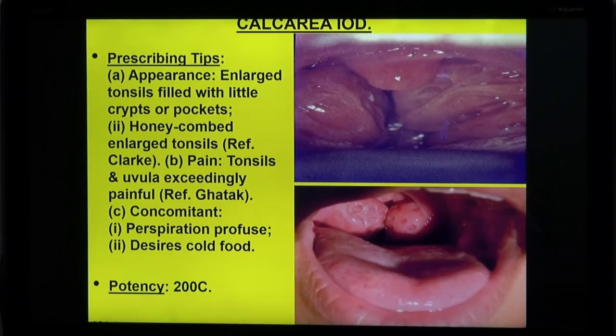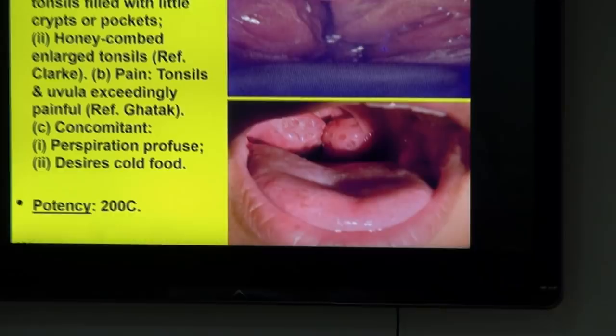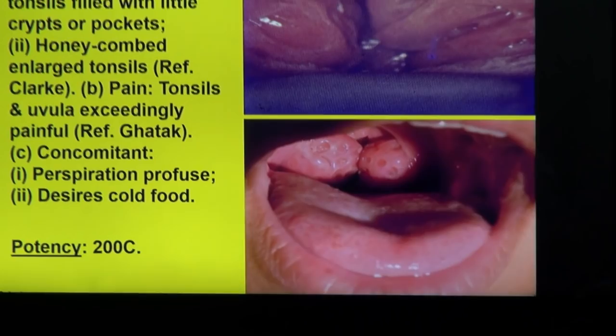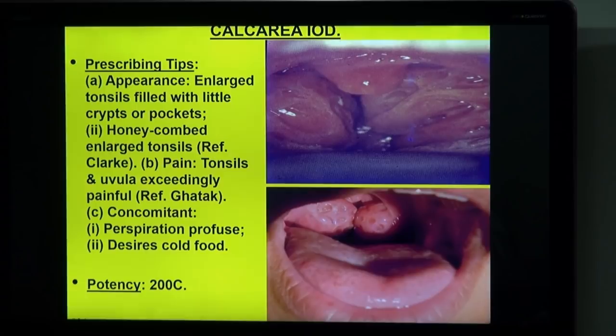Come to a very interesting tonsil again, calcarea iod. It can be prescribed even in acute cases if you have this typical tonsil. Look at the bottom picture, honeycombed appearance of crypts in the tonsil. There's a wonderful book, you know that, Bhanja, right? Therapeutics of Bhanja. And there he mentions honeycombed appearance in the tonsils is very, very specific for calcarea iod.